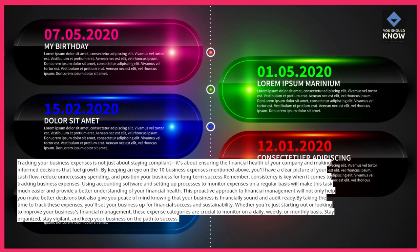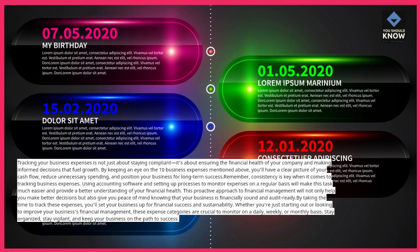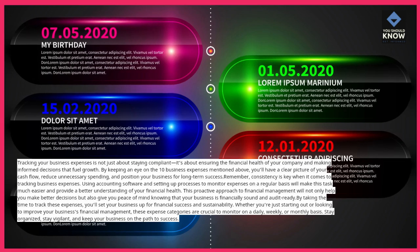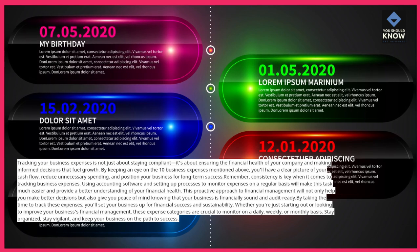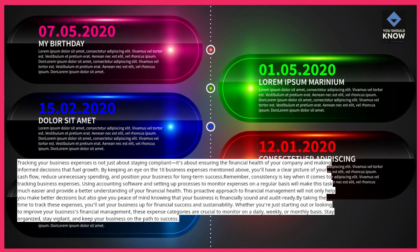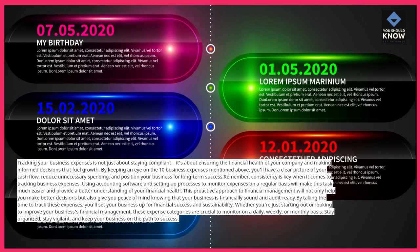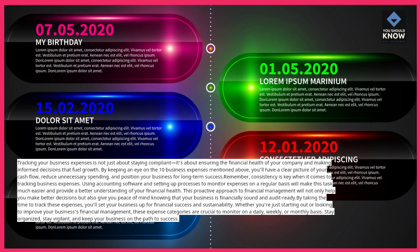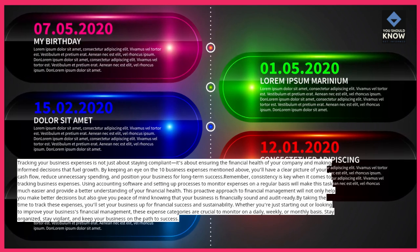Remember, consistency is key when it comes to tracking business expenses. Using accounting software and setting up processes to monitor expenses on a regular basis will make this task much easier and provide a better understanding of your financial health. This proactive approach to financial management will not only help you make better decisions but also give you peace of mind knowing that your business is financially sound and audit-ready.